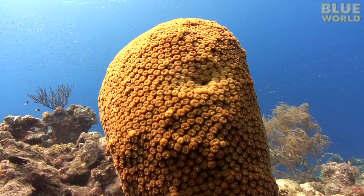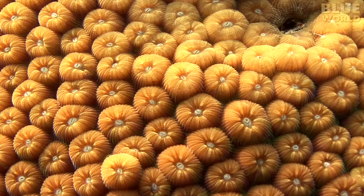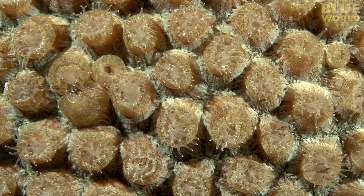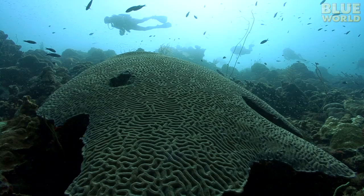Look close enough and you'll see hundreds of little mouths, such as the ones on this star coral colony. Each mouth belongs to an individual coral animal called a polyp. Corals are related to jellies, so think of a coral colony as hundreds or thousands of tiny jellies all clumped together. Like jellies, coral has stinging tentacles to catch prey, which it mostly does at night. But unlike jellies, corals grow attached to the bottom and often create a hard skeleton to hold themselves down.